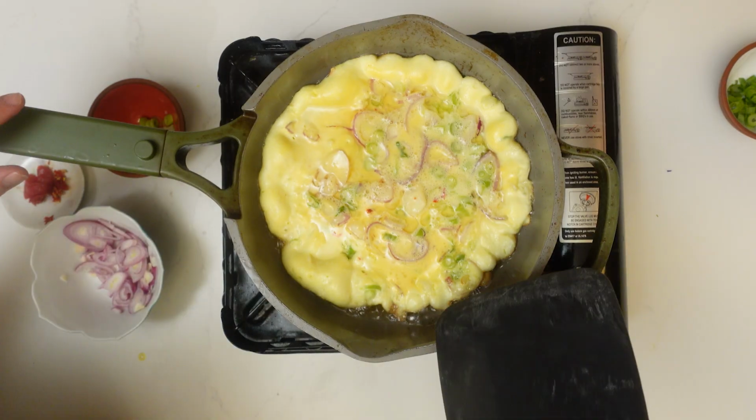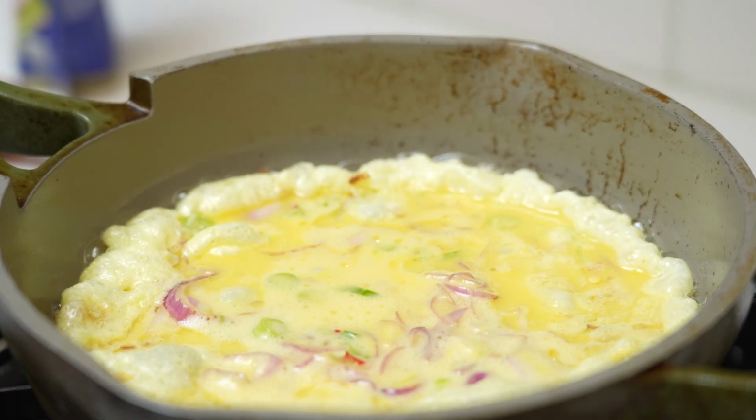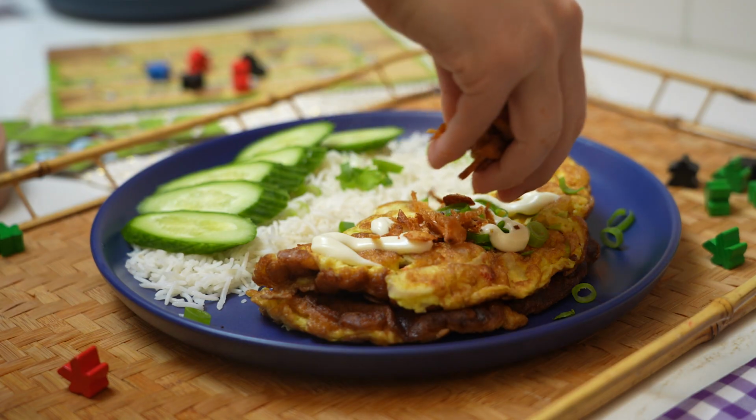Okay, great. It's definitely not a way that I have ever seen eggs cooked casually here in the US. I do like how they fluff up and become very pillowy. I do like it with all the chilies inside and the spicy sambal goreng that I put on top of it.